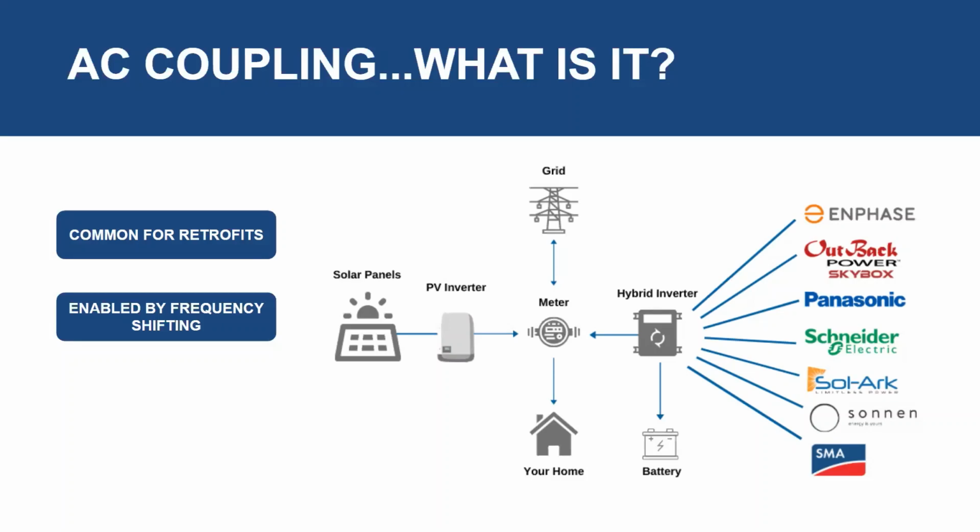If your battery bank is full, the sun is shining, and let's say it's a vacation home and you're not home and there are very few loads drawing anything, you don't want your hybrid inverter to be getting pummeled with PV because there's nowhere for this power to go. So your hybrid inverter has the ability to dial up the frequency, and when the PV inverter sees this happening, it starts to reduce the power output. And that's what frequency shifting means.